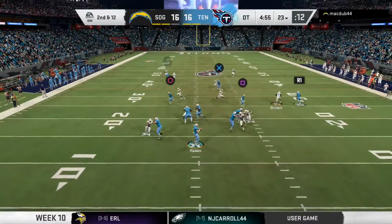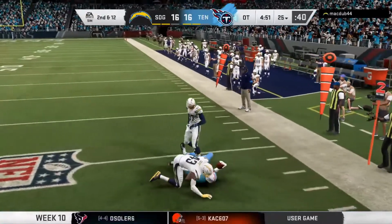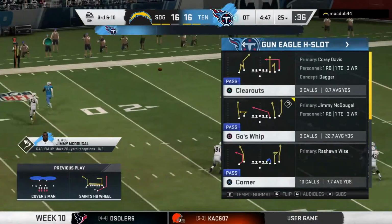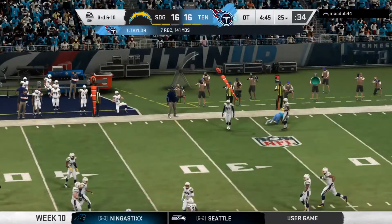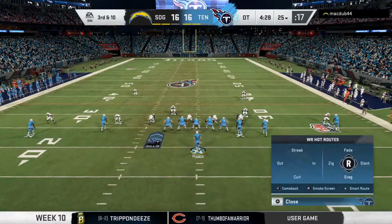Now a first throw here in overtime. He finds Taylor, complete. And he'll be upended here after a pickup of 3, getting it out to the 25. In need of a 3rd and 10 conversion to keep this opening drive of OT alive.